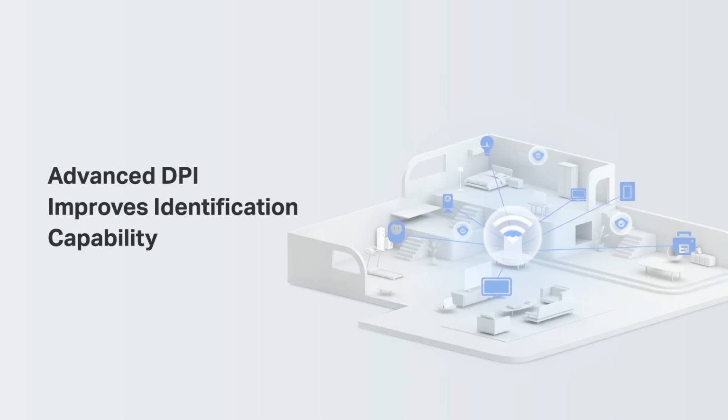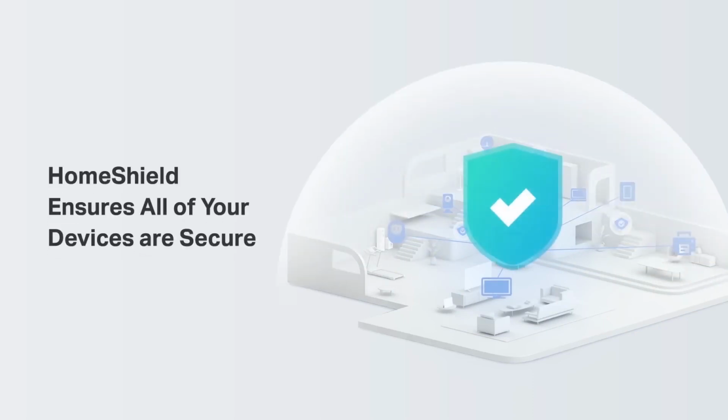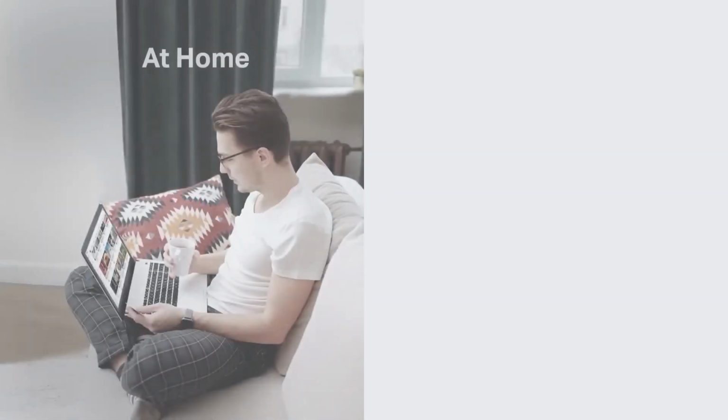HomeShield identifies connected devices and immediately begins monitoring their security performance once they join the network. HomeShield examines your network by scanning and identifying potential risks, thus improving your network security. With that, HomeShield ensures all of your devices are secure. Last but not least, HomeShield not only covers all of your devices, but also covers all scenarios, from home to on the go.